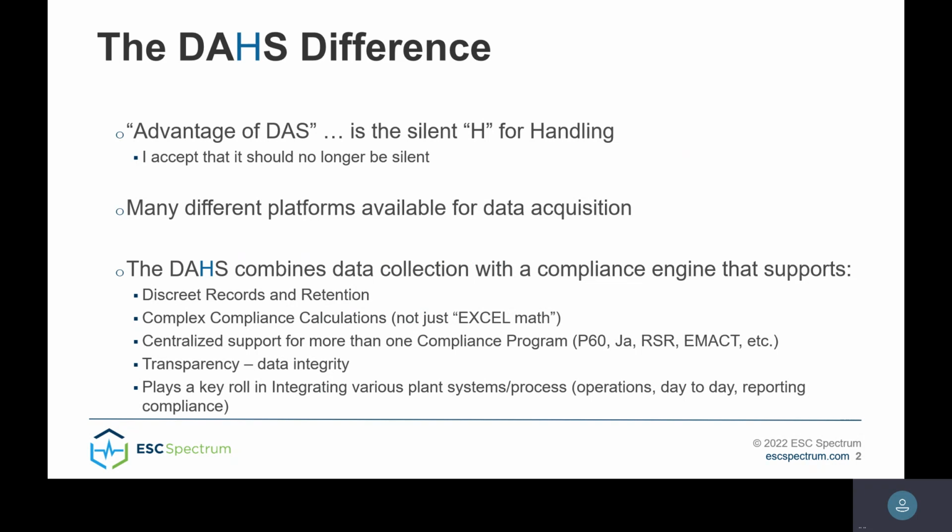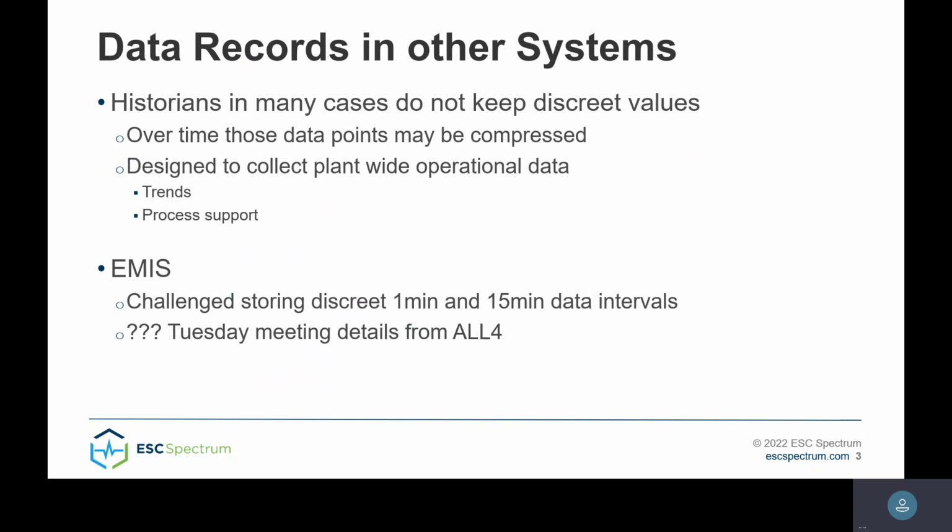And then also the DAS can play some key roles in integrating the various systems and pieces of the system, and we'll talk in more detail about that. But if you think about it, it's integrating from analyzers, it's integrating from DCS. You're pulling information from a lot of different places around the facility, so it's important to have a hub to pull all that together. So let's go into some of the data records and retention.